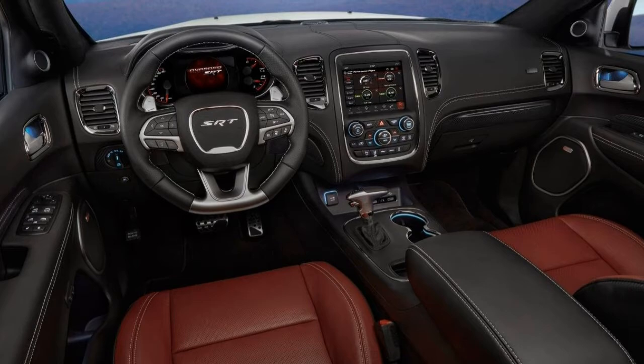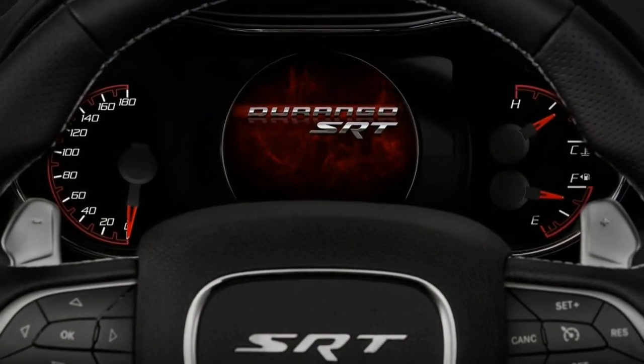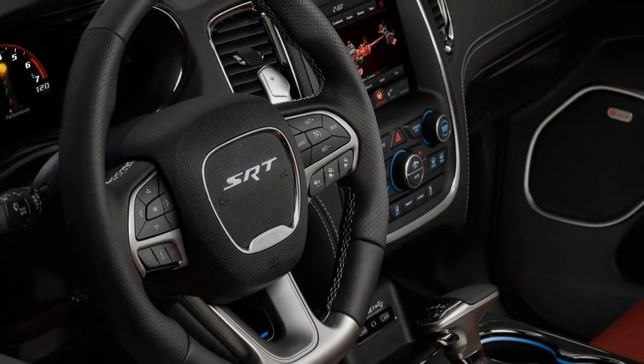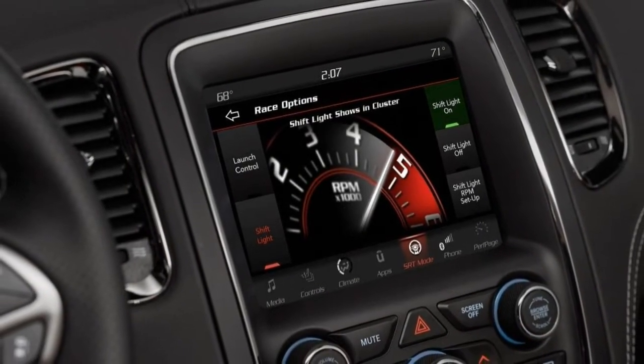The Beats audio system is a good option for premium sound, but it's disappointing that the multi-speaker Harman Kardon system available in other Dodge vehicles isn't offered. Smartphone integration. Apple CarPlay and Android Auto come standard.